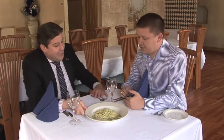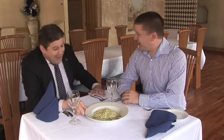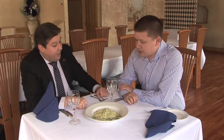Hi Rob, this is Spaghetti Aglio e Olio e Peperoncino. Basically, this started as a peasant dish from the Abruzzi area, which if you draw a line straight across from Rome on the Adriatic coast, this is where this dish comes from. So it's quite a simple dish.